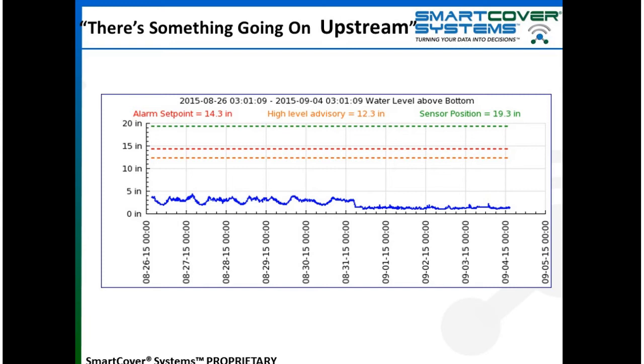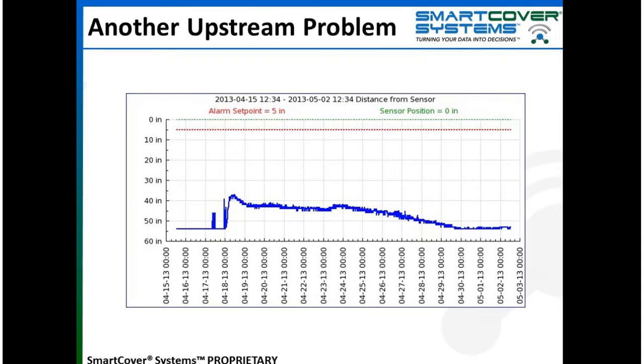That you say, hey, let's send the guys out and take a look at this, or let's send the truck out and clean that upstream pipeline to fix that problem. Here's another example of the same kind of thing where the water levels drop over time. That's a clear signal that you ought to be sending your truck out to do cleaning.